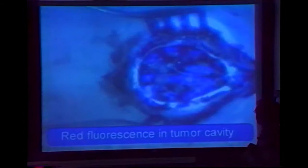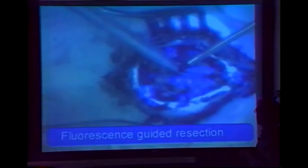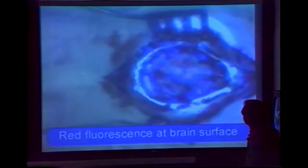We switched over to fluorescence. And now, we've lost the red on this, but in fact, this is red fluorescence. Lost the red color, and it's confirmed to be tumor. You see it on my screen. Yeah, you can see the red fluorescence here.